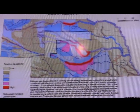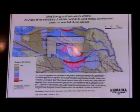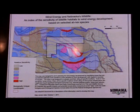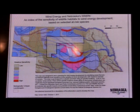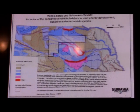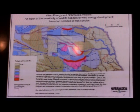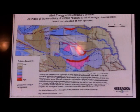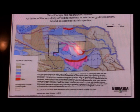This is a map that was put together by the Game Parks Commission, having to do with sensitive wildlife habitats with wind energy development. There's our study area overlaid on it, and when we're crossing sensitive habitat, we have to deal with that. But if we go further north or further south, we're going to go into even more sensitive areas, more difficulties potentially. So from a starting point, where we started probably was a good place to be.